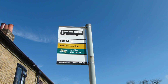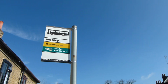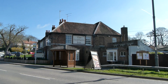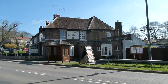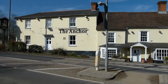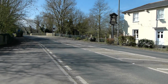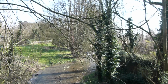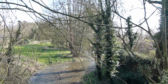It's Tuesday the 26th of March 2019 and I'm at Wadesmill in Hertfordshire, and there's the Feathers pub, to do a walk along the Hertfordshire Way long distance footpath. Further along the main road we pass the Anchor pub. We've now joined the route of Hertfordshire Way. The road crosses the River Rib in Wadesmill.